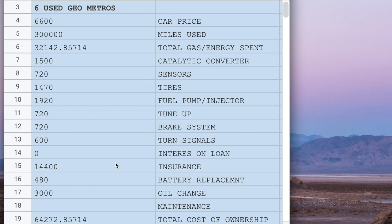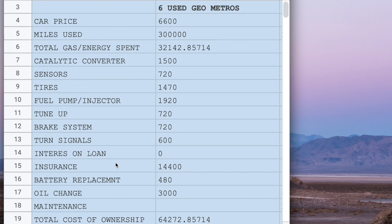The 6 Geo Metros will cost me 6,600. 6 Geo Metros, drive it up to 300. It will give me 300,000 miles if I drive 6 Geo Metros for 50,000 miles each. Total energy, gasoline, will be spent $32,000 for 300,000 miles. That's how much it costs.